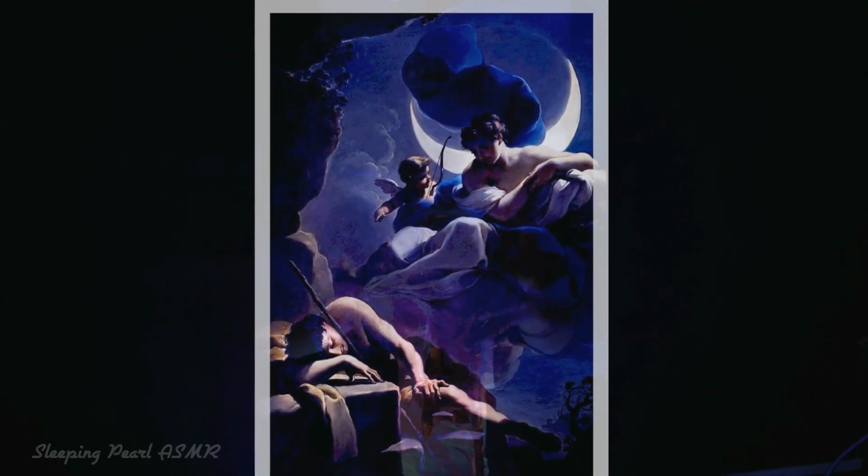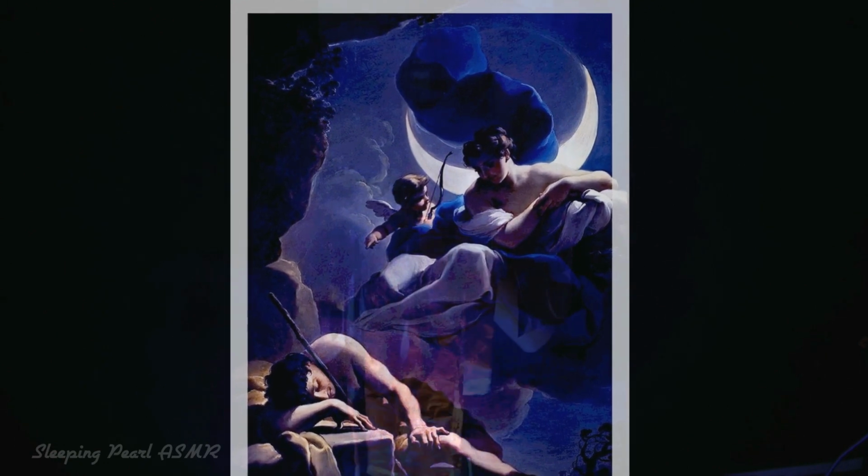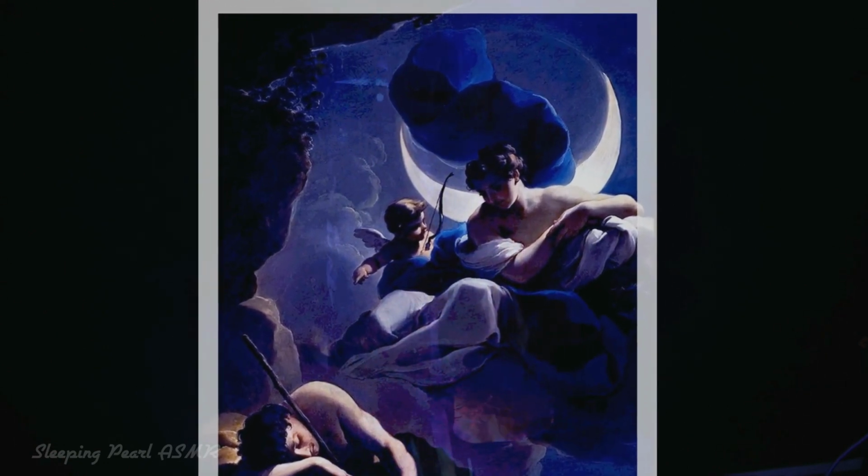One of the 2 sisters of the sun god Helios was Selene, or rather, the personification of the moon. And then the third child, she became the goddess of dawn. Her name was Eos.